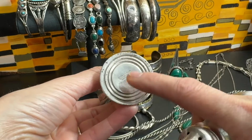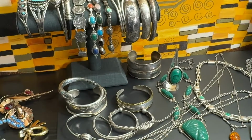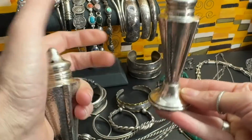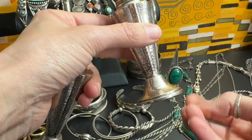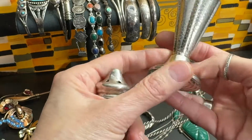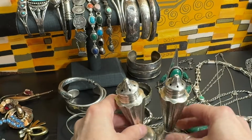Now, they are weighted. What that means is these are actually nice enough to tell you that they're weighted. They don't all say that. So this says sterling, reinforced with cement. So inside, just the base, this whole up here and up here is all pure sterling. But to keep them nice and heavy so they don't just fall over with your salt and pepper, they will weight the base. Sometimes it's with a wax. This is with some sort of jeweler's cement. So this is a sterling shell, and the bottom part inside of it is where the cement is, just to keep it so they don't fall over.